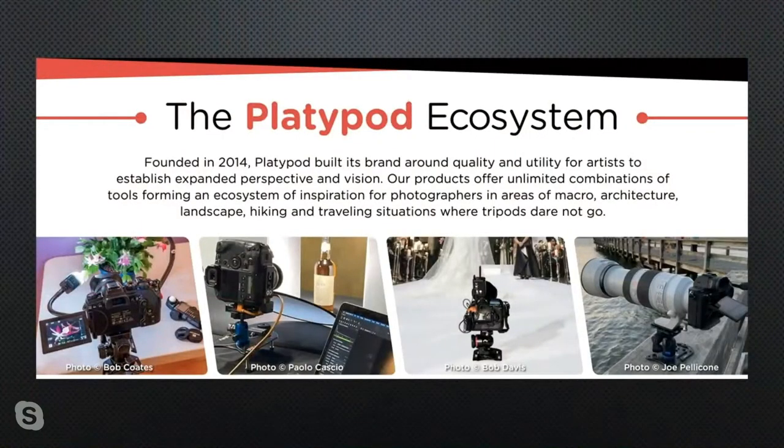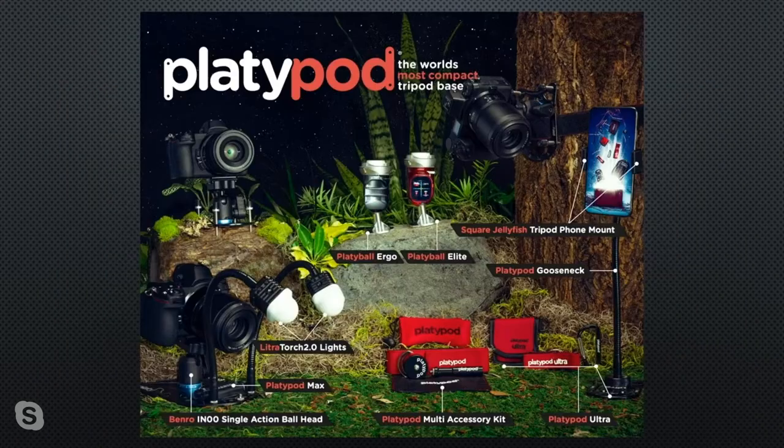Okay. We call our system the Platypod ecosystem, and it really is. It's a group of products that work beautifully together and with your existing equipment. And our system consists of, starting with the Platypod Ultra and Max. You'll also see in this beautiful image by our friend Hilmar Smith, who's Platypod ambassador.